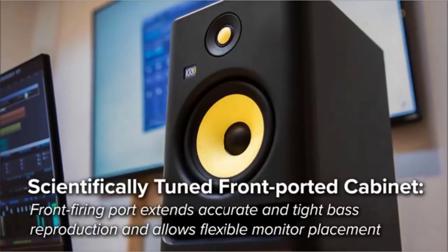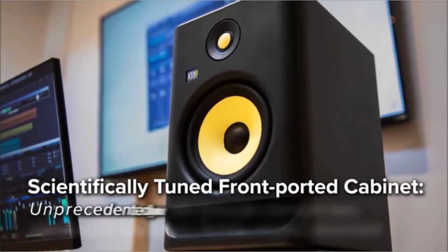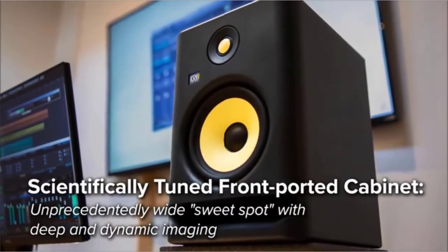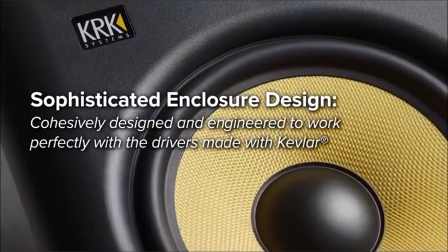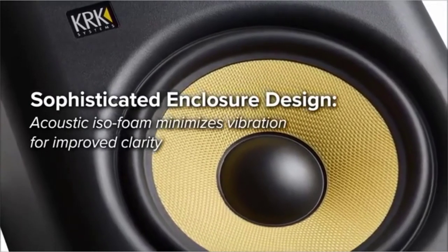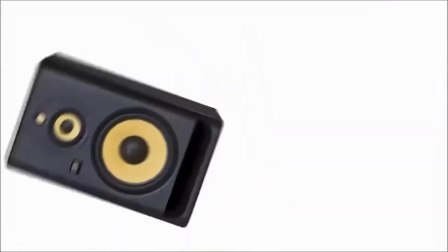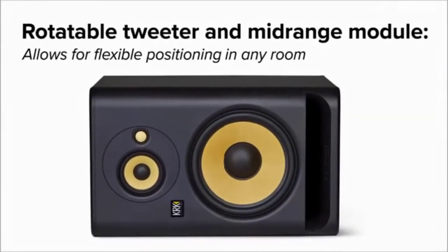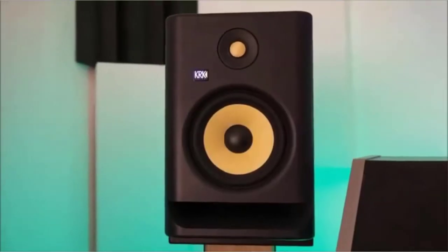Active room tuning. One of the best features of the Rokit G4 line of studio monitors is the option for DSP-driven active room tuning. A first in its class, the Rokit G4 line offers an LCD graphic display for visualizing equalization settings, and Rokit G4 monitors come standard with 25 different onboard EQ settings to help minimize and correct problems in many acoustic environments. The Rokit G4 line takes acoustic control one step further when you connect your monitor to the KRK app, available for both iOS and Android.